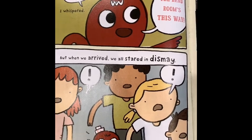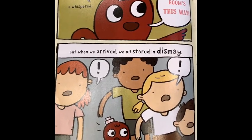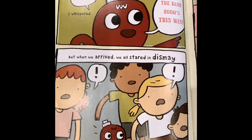Music, I whispered. The band room's this way. But when we arrived, we all stared in dismay.